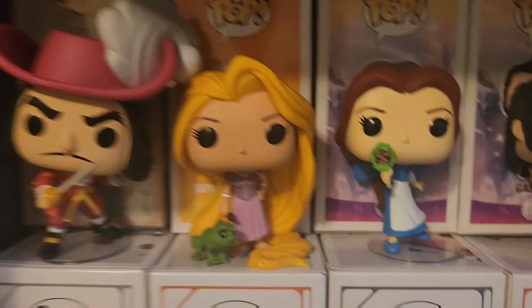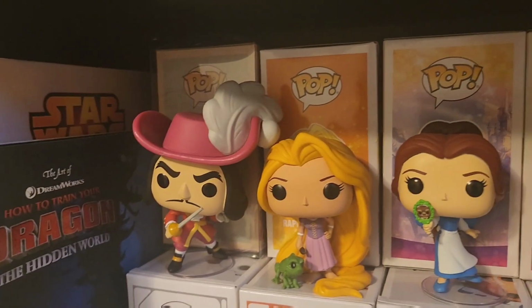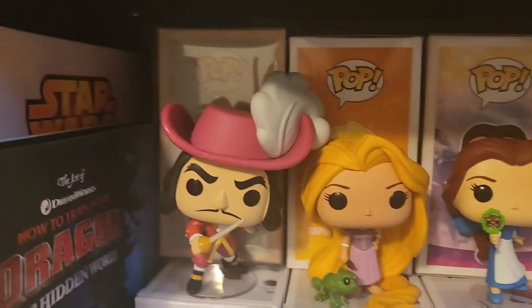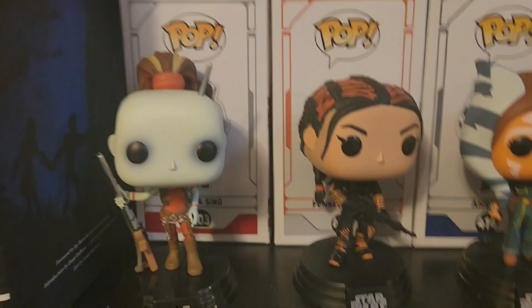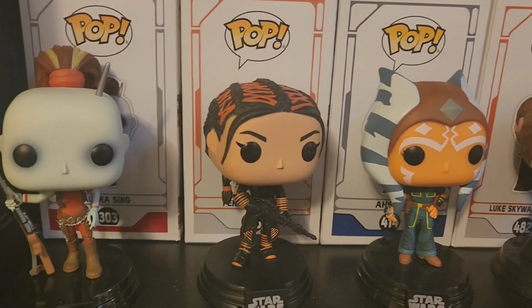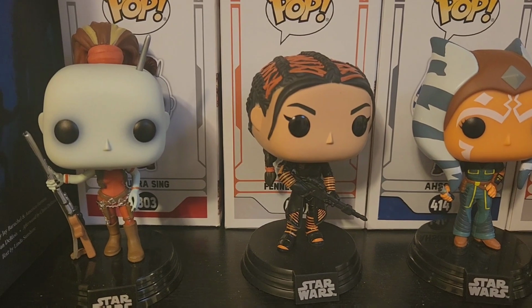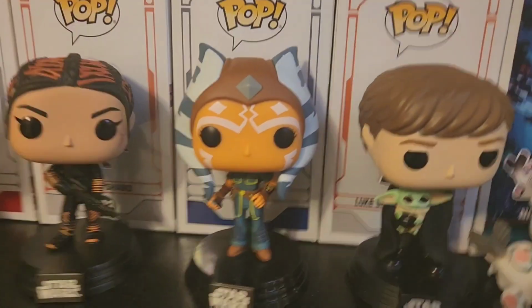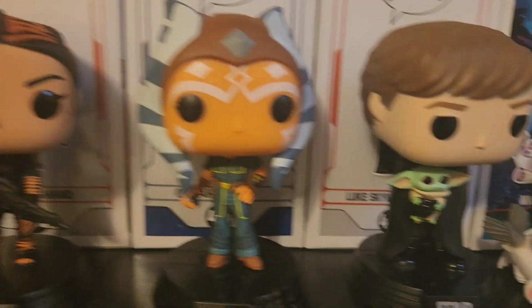I don't really like Captain Hook from Peter Pan, but I love Captain Hook from Once Upon a Time. So I have a ton of Captain Hook pop figures. I have like 3 altogether. Down here we have Aurra Sing and Fennec Shand. Fennec Shand is from The Mandalorian, and Aurra Sing, Star Wars character, bounty hunter, you know her. Then we have Ahsoka. I love this one so much.